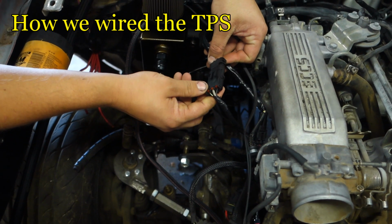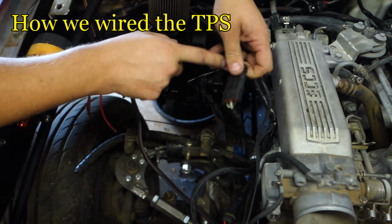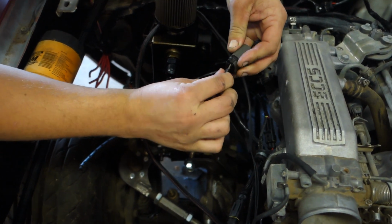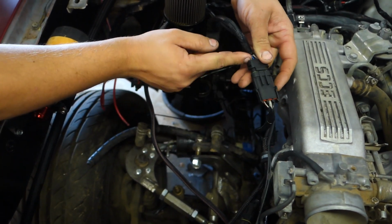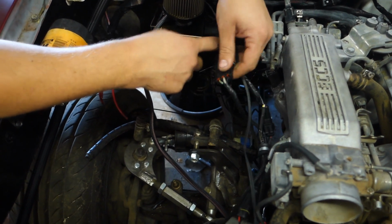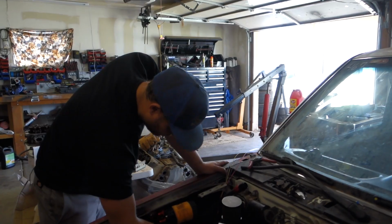So white, which is our sensor ground, white and black sensor ground is going to go to your black ground wire. And then our blue wire, which is our reference wire, is going to go to the shielded wire, which is, what color over here? The dirty wire. And then you have a gray wire that's going to go to green and red if you're using a Microsquirt only, and a single cam throttle body only. So not super helpful.